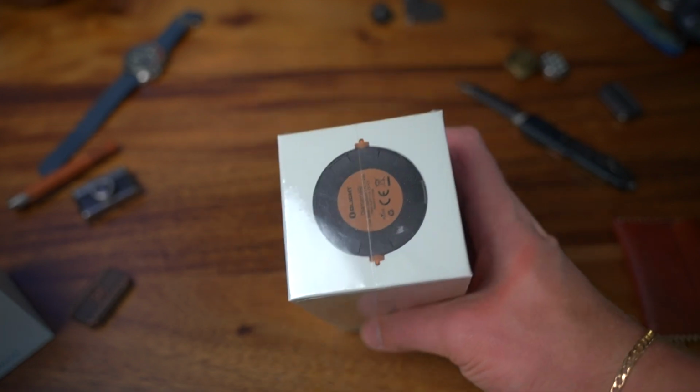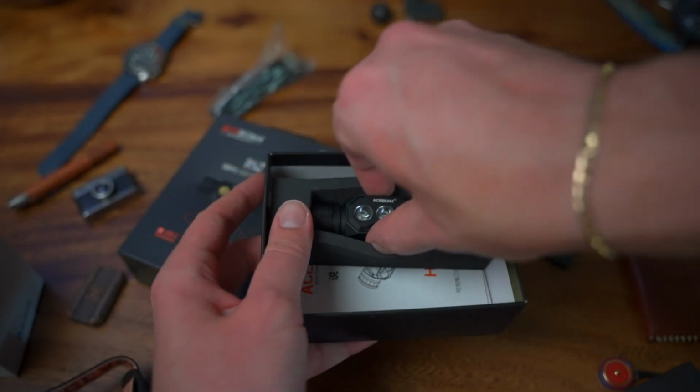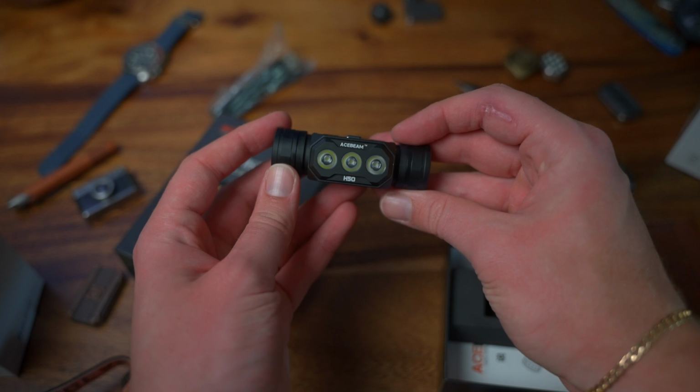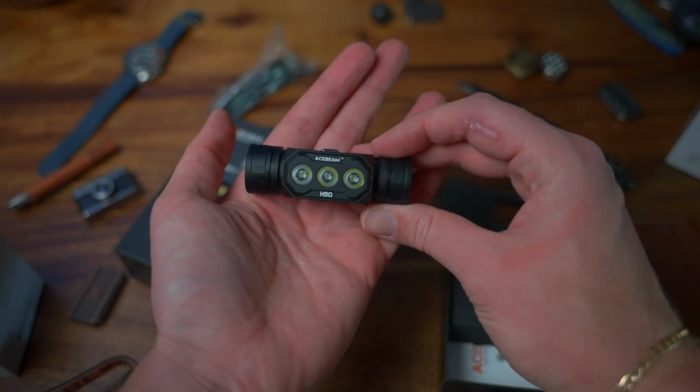Now the O-Lantern Mini is cool, but it's not for everybody, which means we have item number 2, which is the AceBeam H50 headlamp. I picked the AceBeam because this is my favorite headlamp that I've ever used. A lot of times you run into these headlamps, and I'm gonna say headlamps about 20 times during this video, I'm sorry. A lot of times you run into the headlamps and they're either too complicated to use, they're not rugged enough, like they're made of plastic, or they just don't feel like up to quality, if that makes sense.